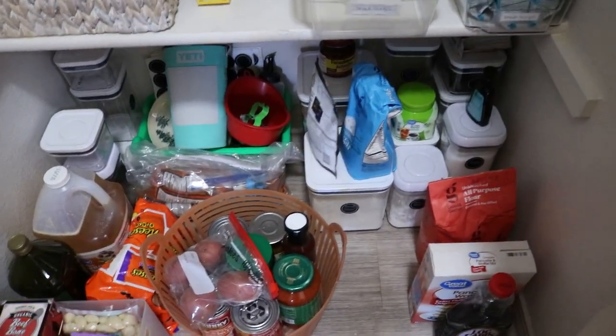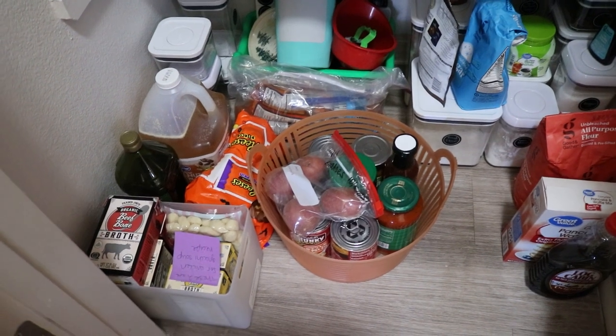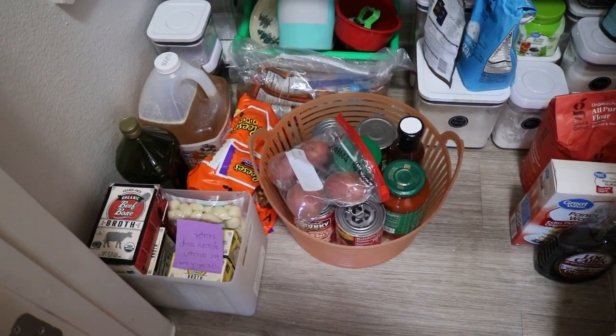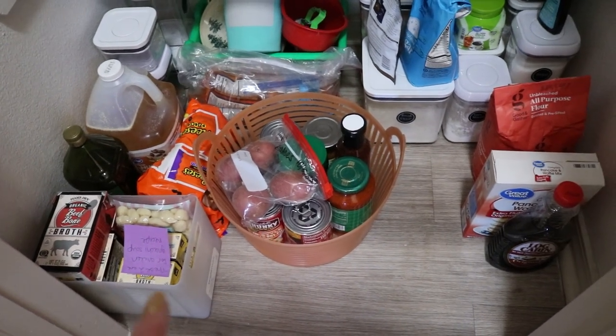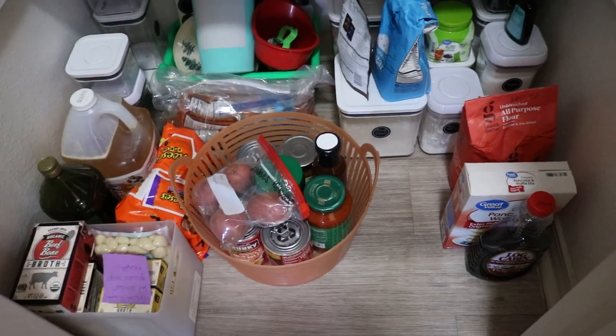right corner. We've got extra storage things back there. We've got just too big of things that don't fit anywhere else, like those oils. I'm gonna put all my extra bone broths there that I drink every day. That basket is like extra stuff that just doesn't fit elsewhere. And that's just part of the baking things.